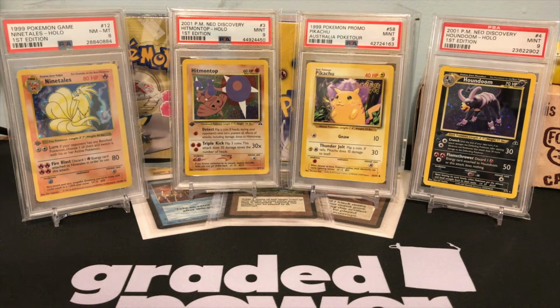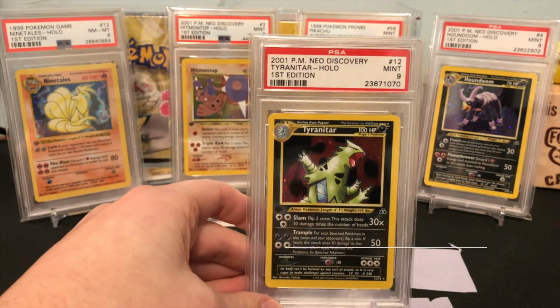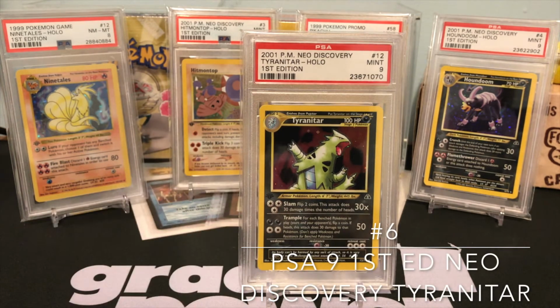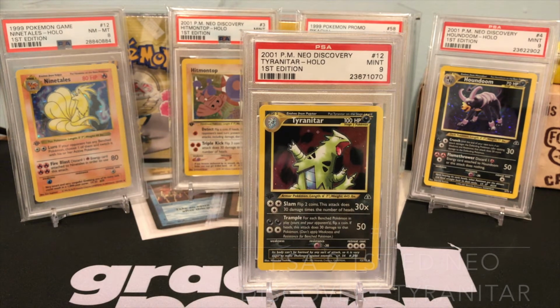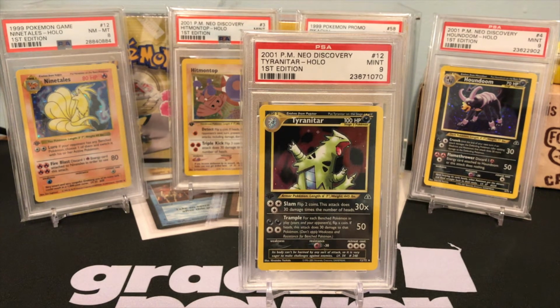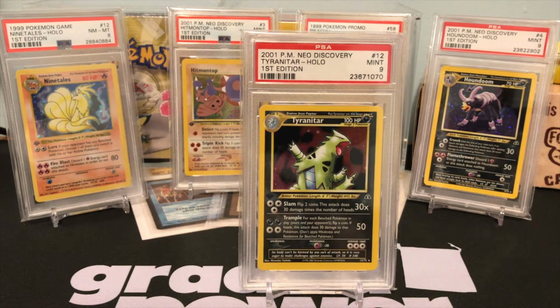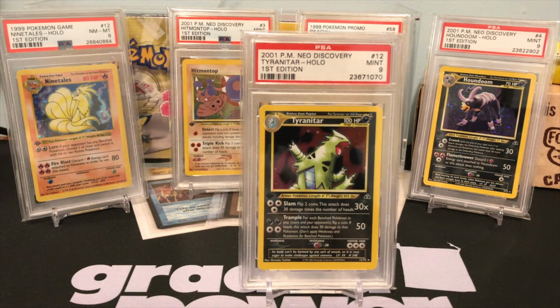Coming in at number 6 on our list, we have the Tyranitar. First edition Neo Discovery Tyranitar. One of, again, the first instances of a dark type Pokemon, but this was the pseudo-legendary from the Gen 2 games, and he falls right behind Umbreon and Espeon in the Neo Discovery set for being one of the bigger chase cards that you could possibly go after. One of the more popular ones for sure.